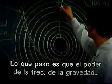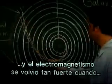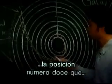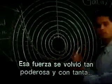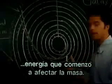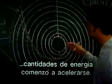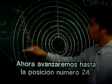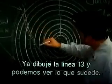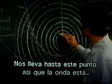What started to happen is the power and the frequency of gravity of electromagnetism, represented by this line, started to get so powerful that as we got near the center of the clock and got to the 12 count position, that force became so powerful and there was so much energy in it that it started to affect mass. And mass, as it came in contact with these greater charges of energy, started to accelerate. So now we're going to go another 12 counts up to 24 and see what happens. I've already drawn the first line, the 13 line, and we can see what's happening there. And it takes us all the way to this point.